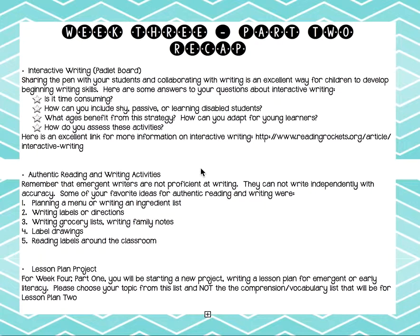That's another way that we can differentiate for this activity, by having small groups write interactively at the level that they need the skill work on, and not just that whole group blanket activity. So that's definitely a way that you can target all those learners.